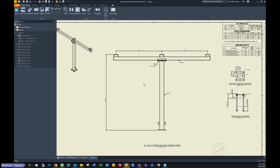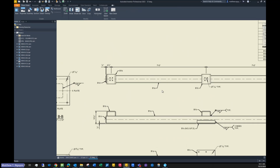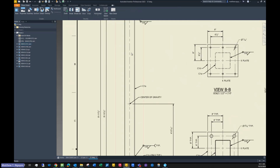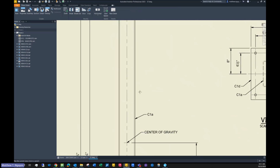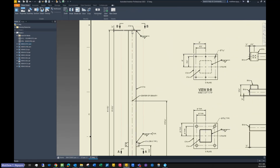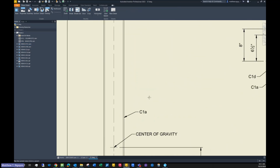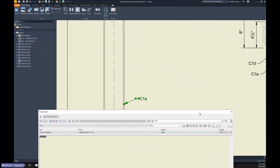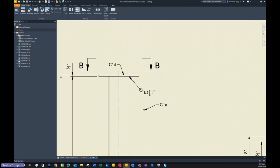Now, on top of view generation and views being dynamically linked, you can also pull metadata from each individual view. For instance, this is just the column of that structure, and I want to call out every single piece of steel here, which is tagged with what we call a mark number. Back in the older days, you would have to come in here and literally type in C1A, and go back and reference that it is actually C1A. Well, now you can quickly just paste in something like C1A. I know this one was C1D.